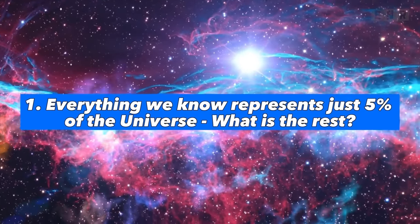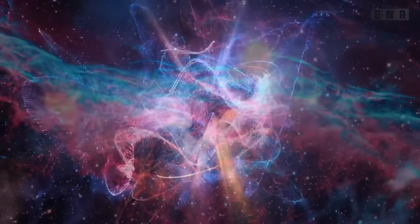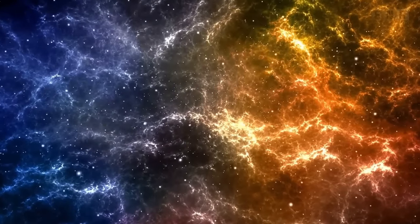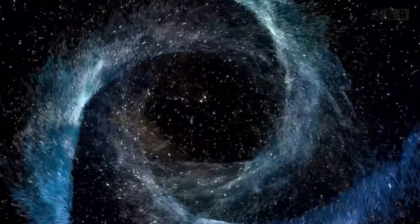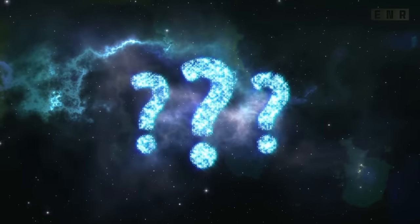Everything we know represents just 5% of the universe. What is the rest? Normal matter. Protons, neutrons, and electrons make up just 5% of the universe. Staggeringly, the other 95% is something which we cannot fathom, see, or understand. We call it dark matter, which makes up 27% of the universe, and dark energy, which makes up 68%. But what are these mysterious components of our universe?